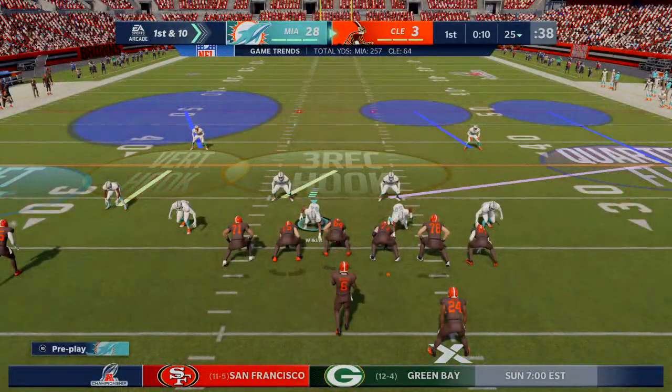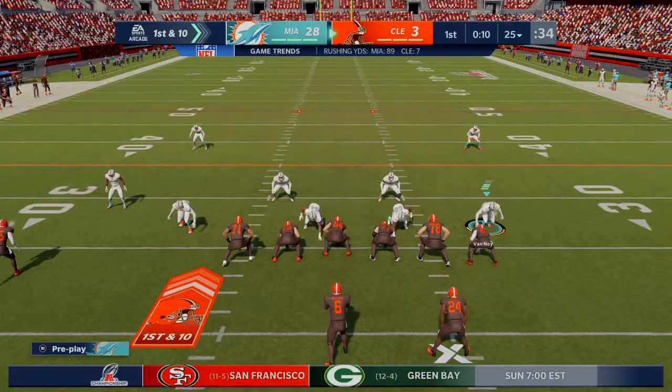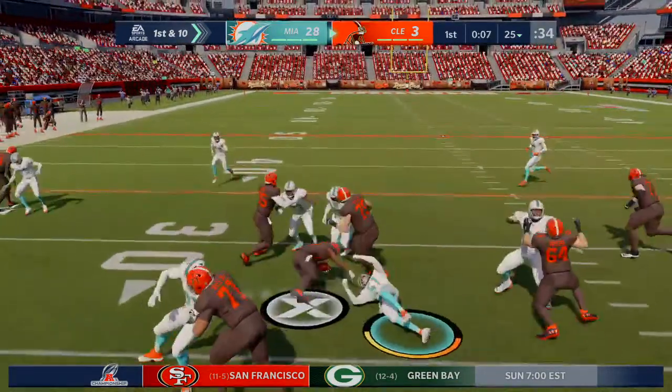The Cleveland offense ready to go. They've got to be a little shell-shocked. Down double digits at home in the playoffs. Still in the first half. They've got to turn things around quickly.